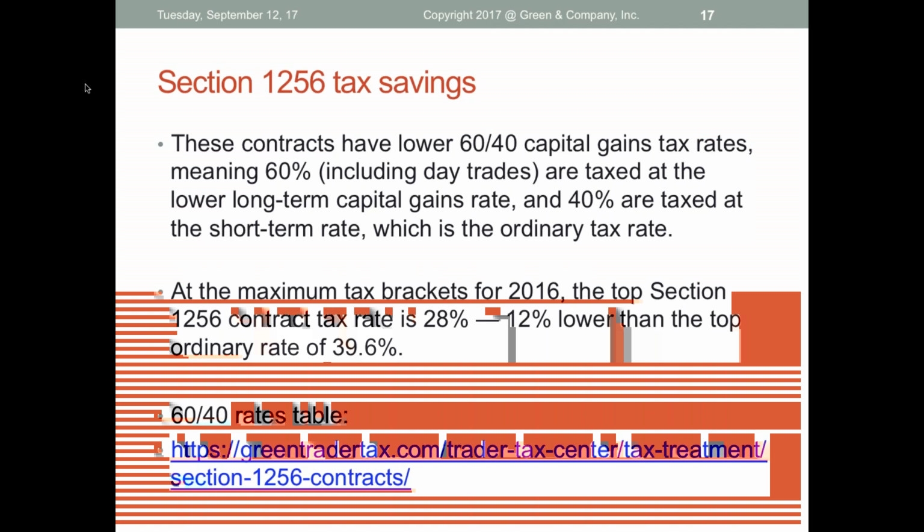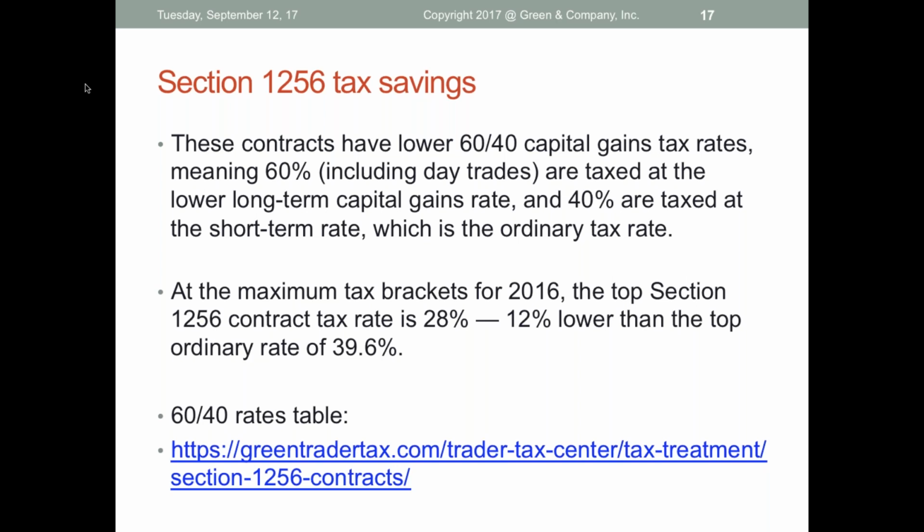So let me explain the 60/40. It's 60/40 capital gains tax rates, meaning 60%, including the day trades or swing trades. You don't have to hold it 12 months for a long-term capital gain. You get the long-term capital gains rate benefit, which is almost half the rate. The other 40% is taxed at the short-term rate, the ordinary rate. At the maximum tax brackets for 2016 and currently for 2017, the top Section 1256 contract tax rate is 28%. That's 12% lower than the top ordinary rate of 39.6%. So if you make that extra $100,000 and you're in the top bracket, you're going to save another $12,000.